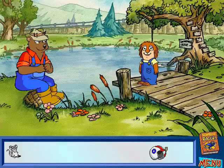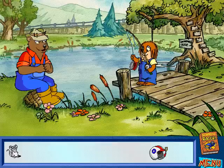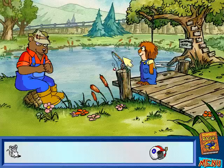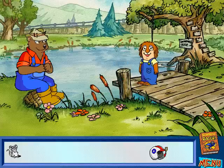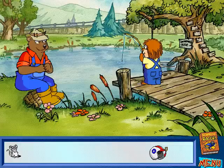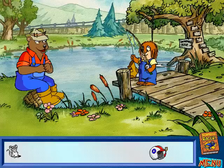I think I have enough time for a quick cast. Hey, I think I got something. Don't let it get away. I didn't think there was any tuna in this pond. I think I have enough time for a quick cast. Hey, I think I got something. Don't let it get away. Well, at least you can have filet of sole.